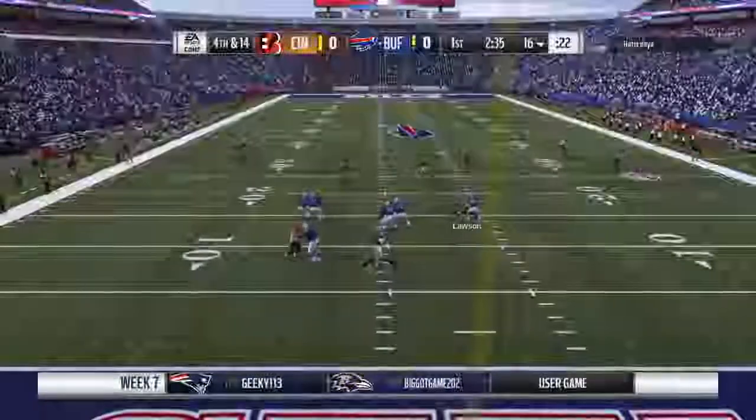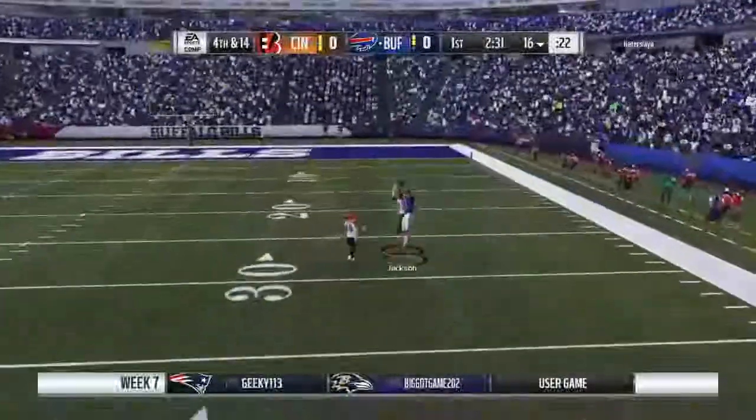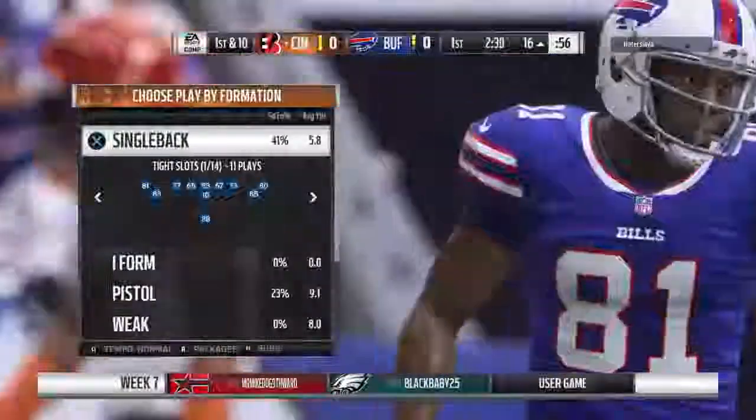Going for it on fourth down. Allen, he's going to float this one deep right side. And this is going to be incomplete. I don't know why you would do that. It's almost guaranteed points the other way.